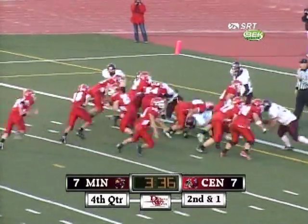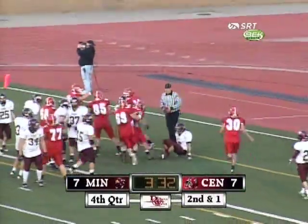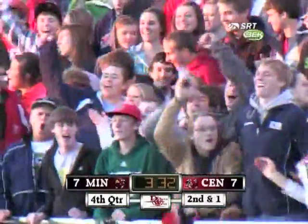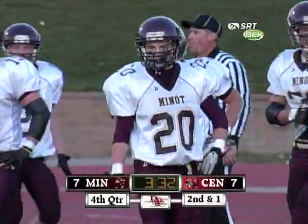Second down and goal. They hurry to the line. Fisher hands it off. Gazelchin on the carry. Into the end zone. Touchdown. Century on top with just 3:32 remaining in the fourth quarter here in this AAA semifinal game.